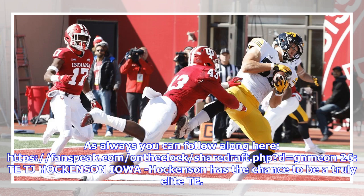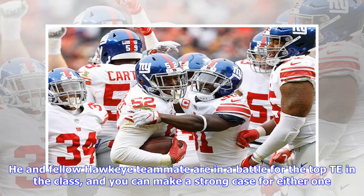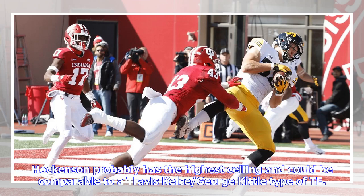At 26, TJ Hockenson, Iowa. Hockenson has the chance to be a truly elite TE. He and fellow Hawkeye teammate are in a battle for the top TE in the class, and you can make a strong case for either one. Hockenson probably has the highest ceiling and could be comparable to a Travis Kelce, George Kittle type of TE.